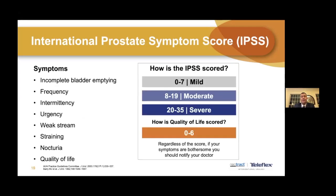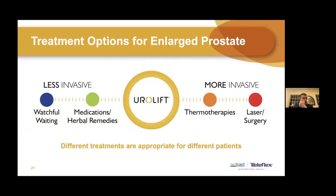This is that IPSS score. It's basically a bunch of questions. A lot of people have probably even seen those or answered these questions about how frequently you go, how often you have urgency, weak stream, straining, how much it affects your life. And you're going to get a score based on that. That kind of tells us how severe someone's symptoms are. It's actually not only worthwhile up front because it can tell you how much someone's symptoms are bothering them, but then even down the road, once you treat them, ideally you'd like to see those scores come down significantly, and they generally do.